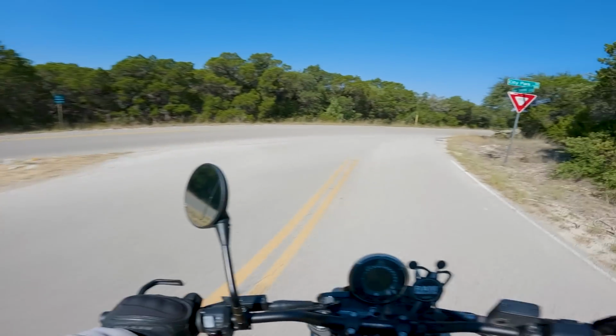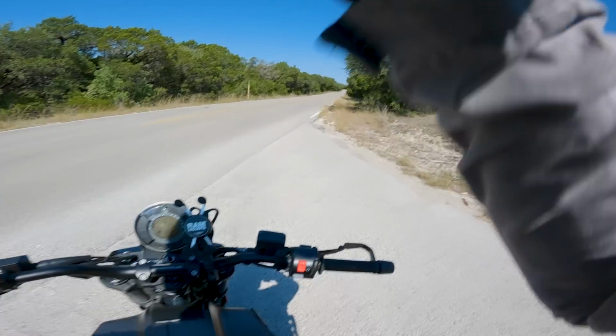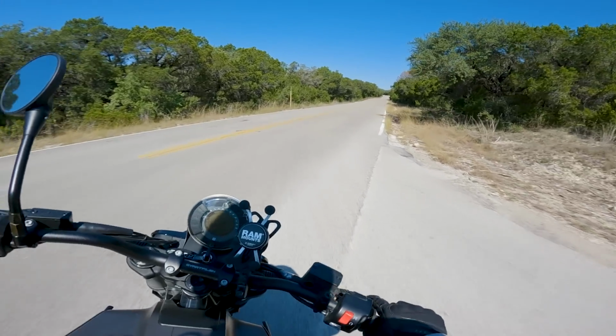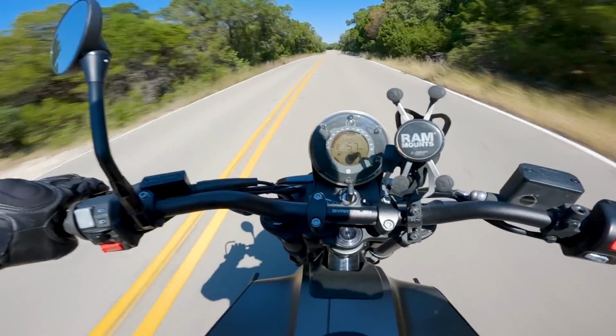Okay, so we're back here at the exact same spot with the Svart, and I'm gonna go through that same set of corners basically the same way, just to see how it feels. So, ooh, pick the front wheel up there.